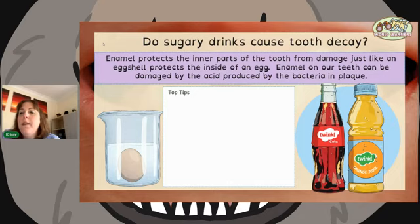So what I'm going to suggest to you is, could you do an experiment this week if your grown-ups say it's okay? So it involves using eggs. If you're a vegan, you can use very thin marble chips. So you can get those, I think, in craft shops. The best thing to use is a hard-boiled egg. The enamel of your teeth is almost like the eggshell protecting an egg.